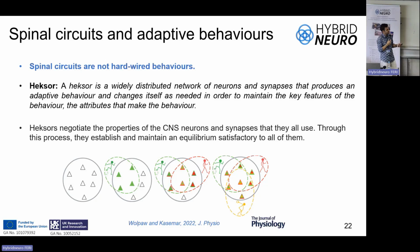The moment you start adding more and more behaviors, for instance sport activities like throwing a disc, again you are going to use a lot of resources that are shared among other functions and behaviors, but they need to be shared. So the concept of the heksor is that they are able to negotiate the properties of the central nervous system in order to maintain the individual features and prioritize the function. So our central nervous system is extremely plastic, and it's able to readapt constantly to all the experiences and the brain injury we have to face through our lives.